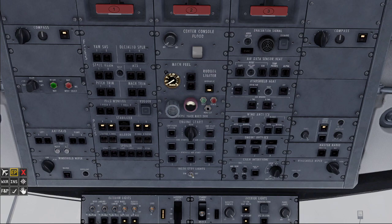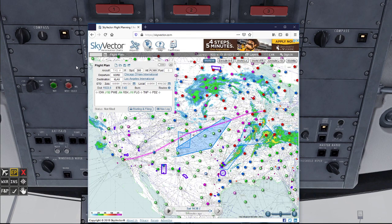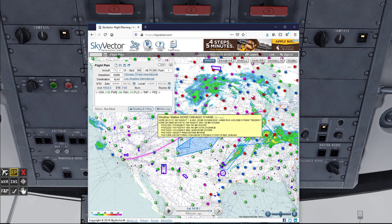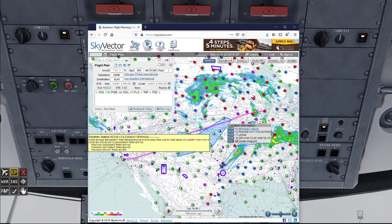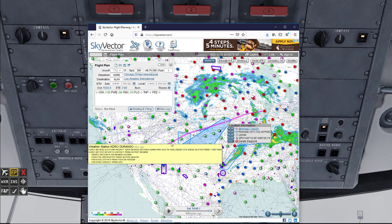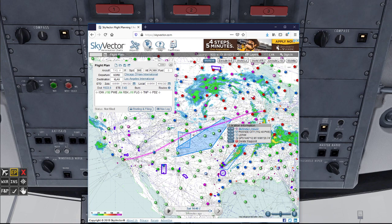So now we would be getting our clearance from ATC at this point, which here's the route. It's the O'Hare 5 departure, and then we go Iowa City, and then Pawnee City. We follow the J64 down here to Durango and Flagstaff, 29 Palms into LA. So just kind of cutting straight across here on a slant whiskey airway.